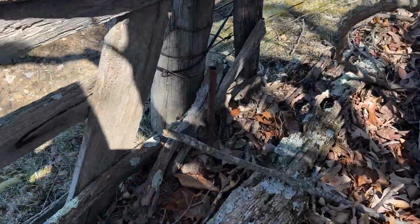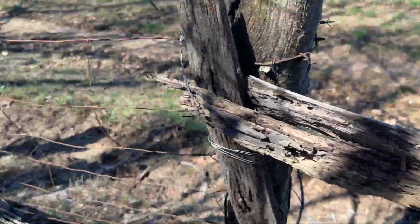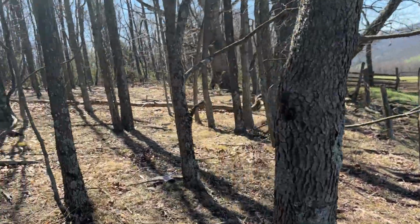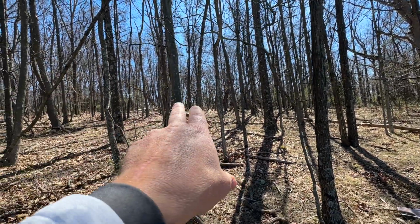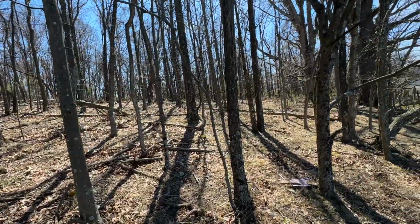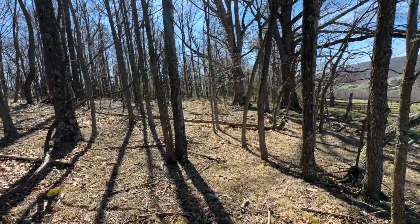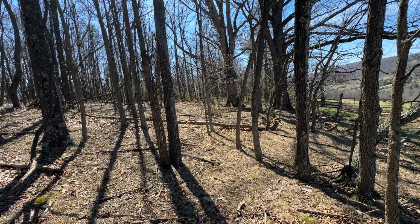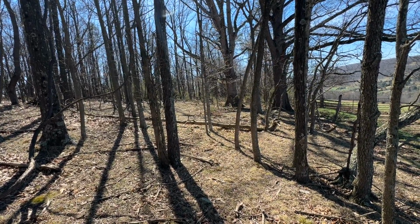You see this old stake right here? That's a property corner right there. So the property's going to go this way, but I'll let you see back up through the woods like this. The subdivision road's up there. It's not very far back in here, back here at the property line. I mean, the lot's probably, I don't know, probably 200 yards deep, I guess.